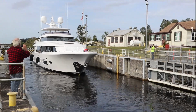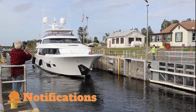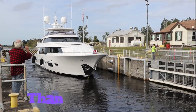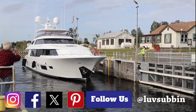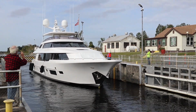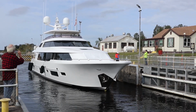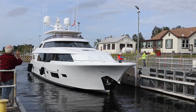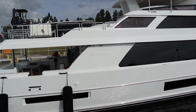Alright, the yacht's moving out. You know, it's been very impressive how the lock master and the captain have been working to ensure that the manatee is clear and there's no danger. They've got lookouts. The lock master's keeping them advised. So very impressive how they're trying their best to ensure that these creatures don't get injured at all during the locking procedure. The name of the yacht is Well Played. Well Played Yacht.